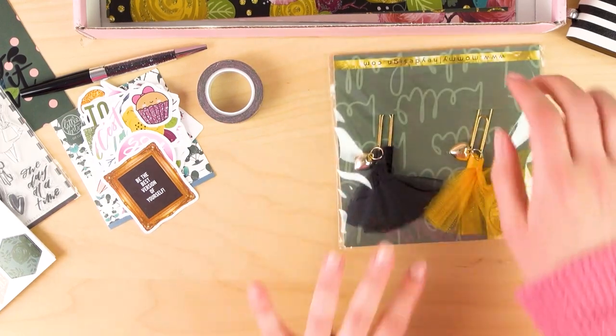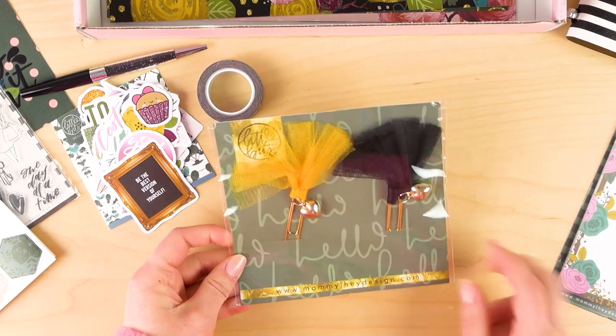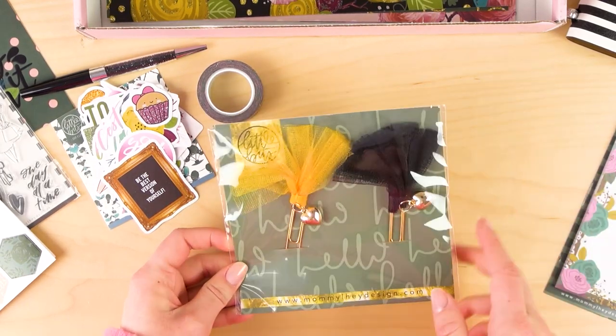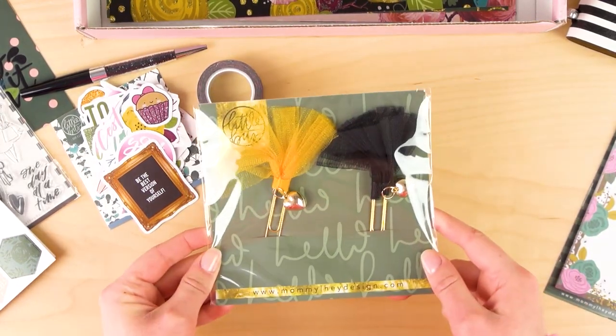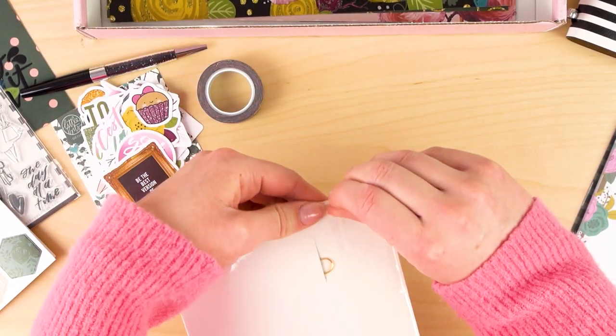And then this might be my absolute favorite item of the box. Since I have seen the sneak peeks, I do already know what I'm gonna get. And it's these paper clips, and these are so, so cool! I'm just gonna get it open so I can show you.